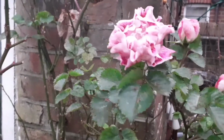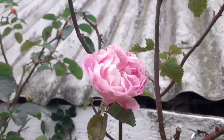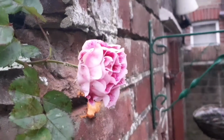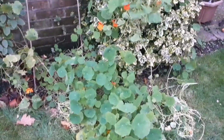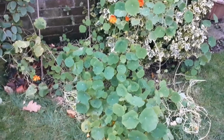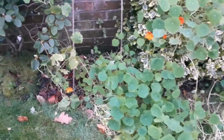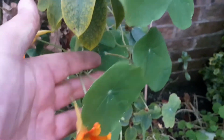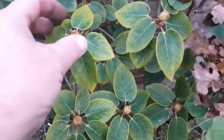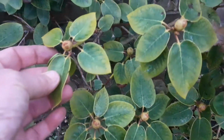We thought all the roses were gone, but now we've got a new wave of roses coming through. And this has gone just crazy. It's supposed to have climbed up, but it's climbed across. But there has been some nice colours. And we can see the buds. I think this is a rhododendron.